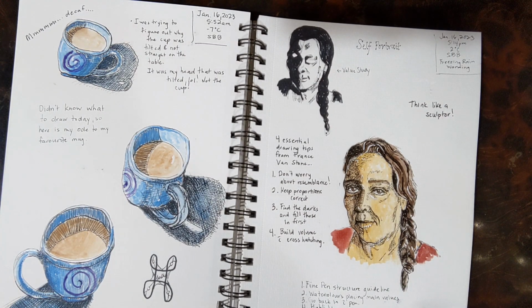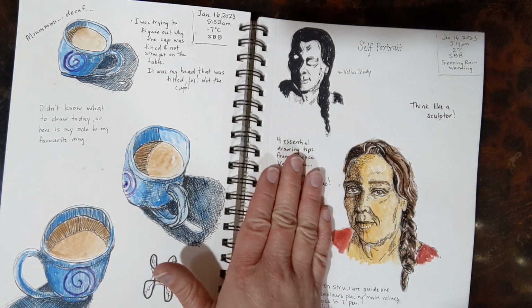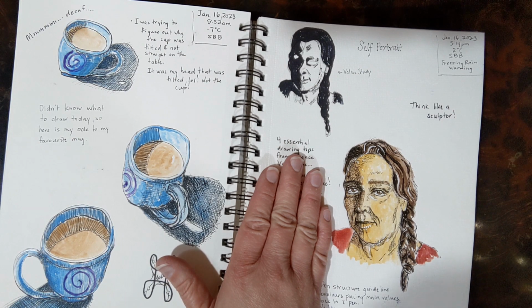This page, after I watched a VanStone video, and if you're someone who draws, specifically ink or sketching, she's fantastic. I really am enjoying her. She has 4 essential drawing tips. Don't look at this; go check out one of her videos if you're interested.